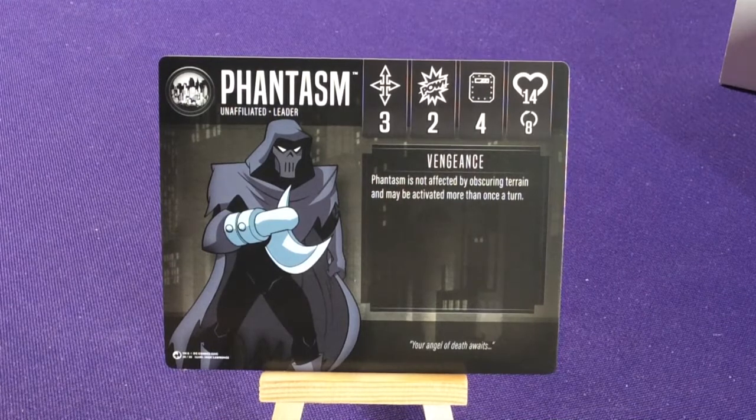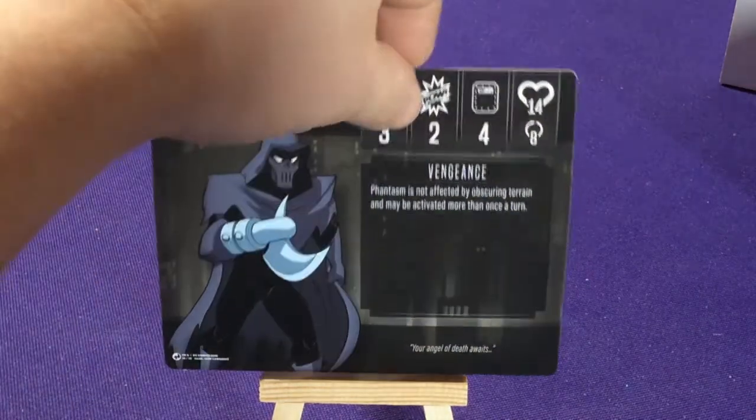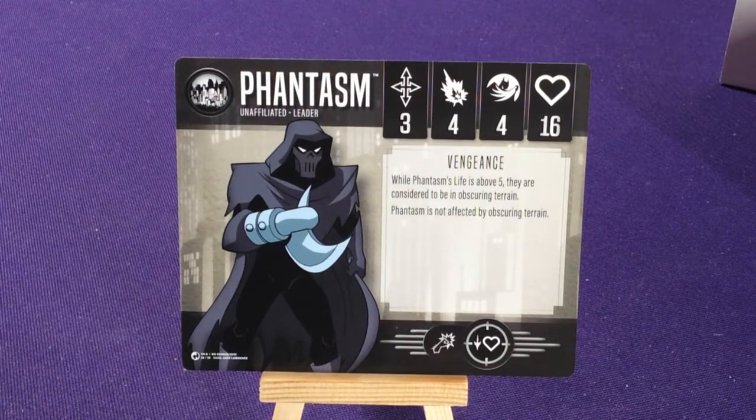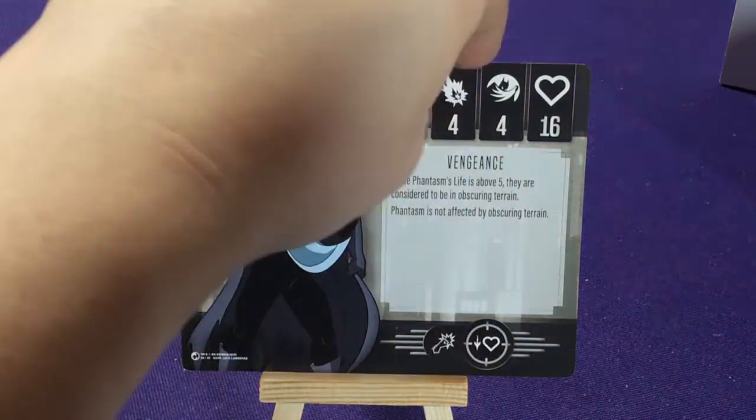Here's their villain card, Vengeance. Phantasm is not affected by obscuring terrain and may be activated more than once per turn. And then their AI side. When Phantasm's life is above 5, they're considered to be obscuring terrain and are not affected by obscuring terrain.